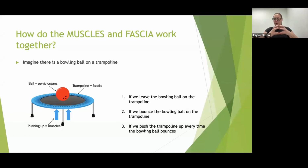If you leave that bowling ball on the trampoline, in time that trampoline starts to sag and it starts to stretch and it starts to become a little bit ineffective. And then if you try and bounce that ball, it just puts all of this pressure down the bottom, and that's when it stretches even further. But then we want to try and use those muscles to train it so we can hold that ball up as high as we can. So that's what your pelvic floor does. We're holding and squeezing and lifting so that that trampoline has time to regain its strength and to gain its flexibility so that we can hold all those organs in.